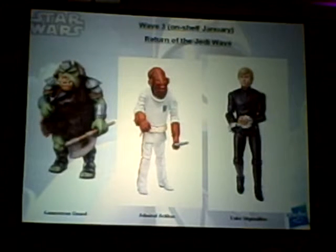This is one of my favorite waves I've had the pleasure of working on. We have the Gamorrean Guard, and he has a soft goods skirt, and down in the booth today we have the actual samples of him with soft goods on him. Admiral Akbar, and we have Luke. He's an updated version of Luke. There were some comments previously about other versions of the Jedi Luke, so I know we've done a couple recently, but we're hoping we're getting close to nailing Luke this time. He has articulation in his wrists, he has elbows, he's great. Knocked out of the park. Nice job, Dave.